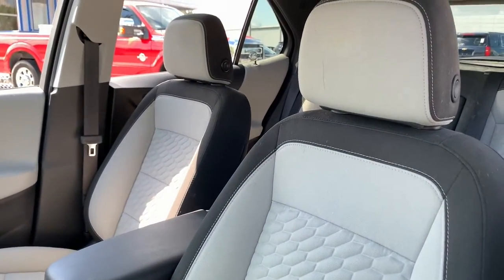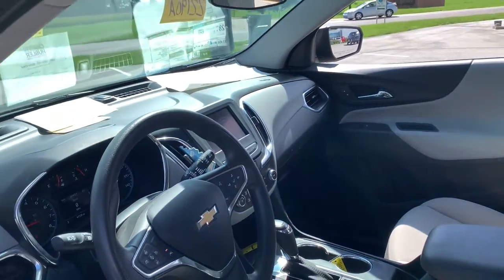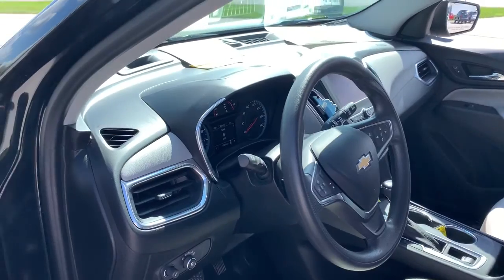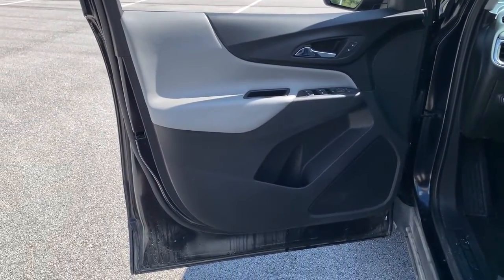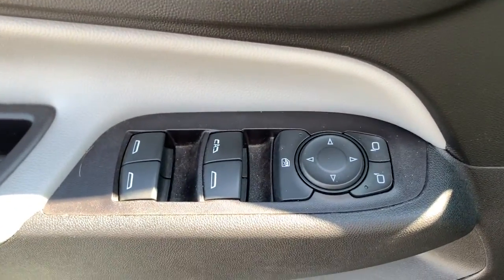The following are some of this vehicle's highlighted options: keyless entry, aluminum wheels, power driver seat, electronic stability control, intermittent wipers, tire pressure monitoring system, trip computer, bucket seats, power windows, four-wheel disc brakes.